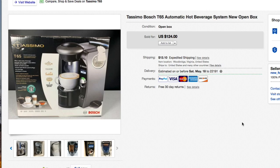This person was in California, and they paid $124 plus $51.80 shipping. Holy moly. Shoo. Man, that makes me want to go back in time to Taco Tuesday. My gosh, $51.80. So that's a total of $175.80 for the Tasmo beverage system. Man, what a good flip. And goes to show you, I was concerned about this one paying 30 bucks for it. Psh! Had no reason to be concerned.